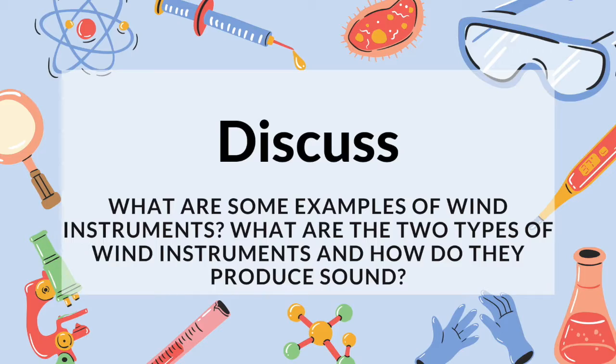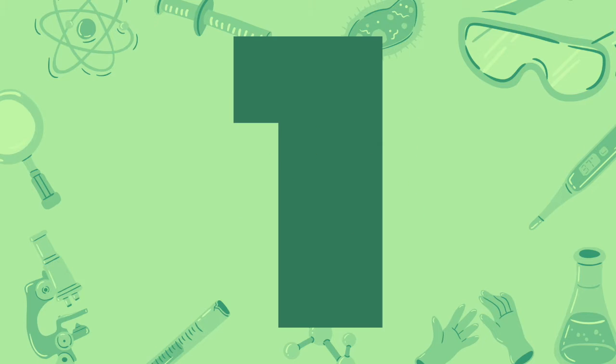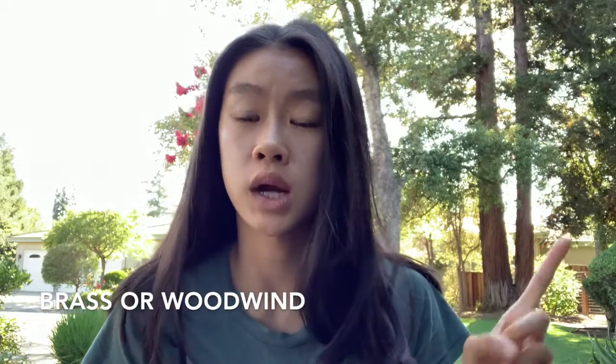Discuss. What is a wind instrument? Do you know the two different types of wind instruments? And how do they make sound? Some examples of wind instruments include flutes, trombones, trumpets, and saxophones. There are normally two types of wind instruments, a brass instrument or a woodwind.